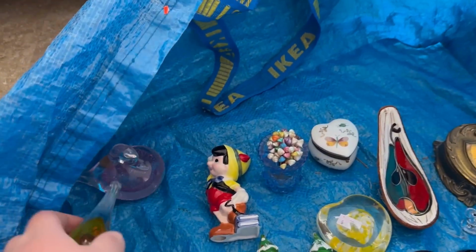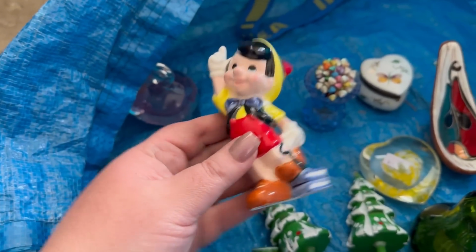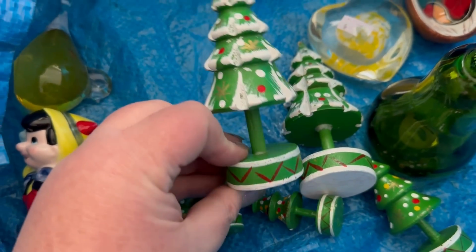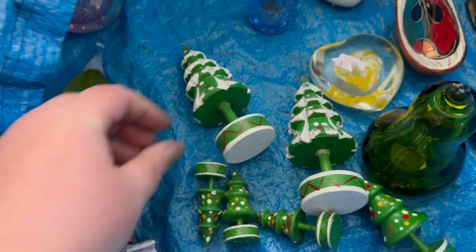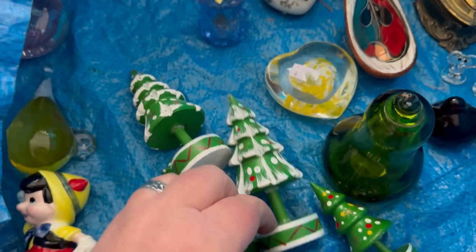Okay. So then I picked little Pinocchio. He is a cute little Disney figurine. And then David snagged these little wooden guys. They are little wooden vintage Christmas trees. Aren't these cool? Love those.